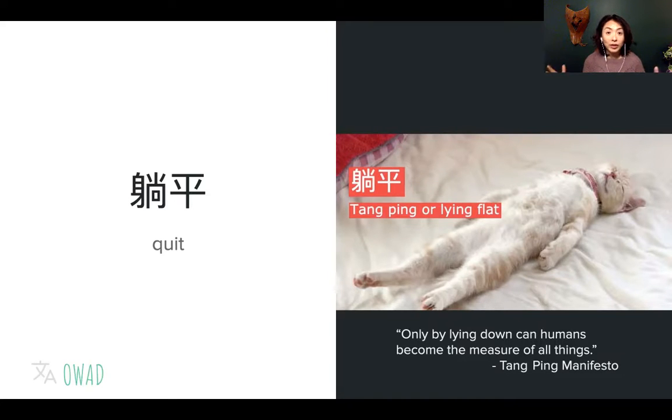So this phrase is used here to justify that lying flat is really an honorable act, when in fact it is a sign of exhaustion and a sense of futility, like you cannot really do anything about the situation. So why not just lie flat?